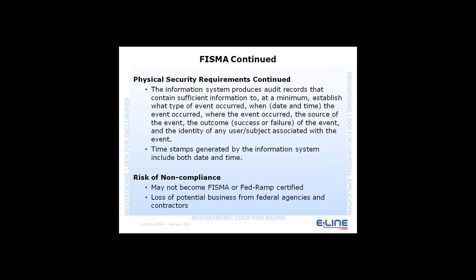So what are some of the risks associated with non-compliance for FISMA? You may not be able to become FISMA or FedRAMP certified. FedRAMP is an additional, kind of a bolt-on to FISMA that's more related to cloud services. And it's possible if you can't demonstrate FISMA compliance or FedRAMP compliance that you may not be certified, and you may lose potential business from federal agencies and contractors.